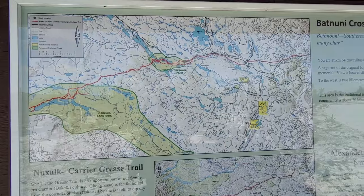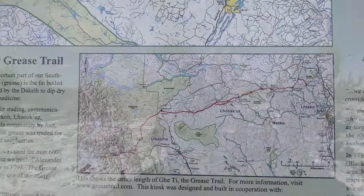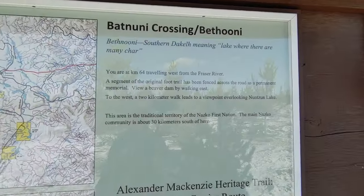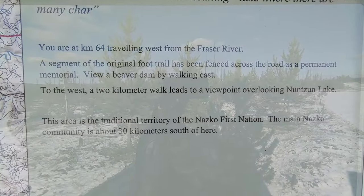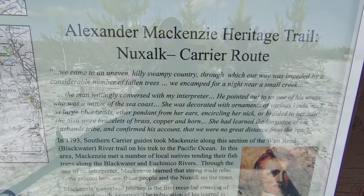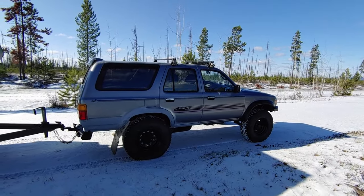This just kind of gives you an idea where we're at. Another map in case you want to take another good look. This is the Bat Nooney Crossing. We're coming up to the Bat Nooney Road pretty soon. Forerunners in a hurry to get going. Take her easy, Turbo. We'll get there.